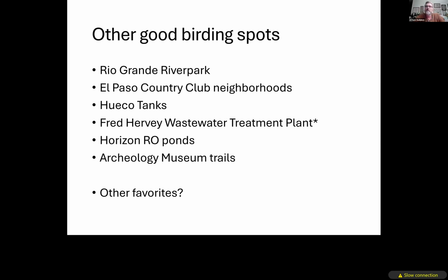I added the archaeology museum trail because I don't know how many people know, but we have a super rarity in El Paso right now called the nutting flycatcher, and of course this happened while I'm here in California. So I'm hoping it sticks around a week, but somebody found it 2 days ago, I want to say, and I believe it's definitely the first El Paso County record, and I think the fourth in Texas. It's a Mexican species that rarely comes up north of the border, so it's always an exciting thing to see. So you should definitely check that out.